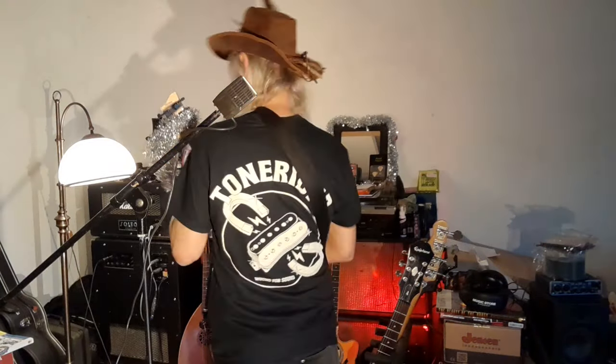And kindness has come to me in various ways through good people, but also through companies as well. And I always like it when a company is kind. So I'm wearing this t-shirt because this came from Tonerider pickups, and installed in this guitar is actually a Tonerider Alnico 2 Classic. They are so efficient. They sent stuff really quickly to Germany from the UK. It sounded phenomenal, and I'll demonstrate that in a minute.